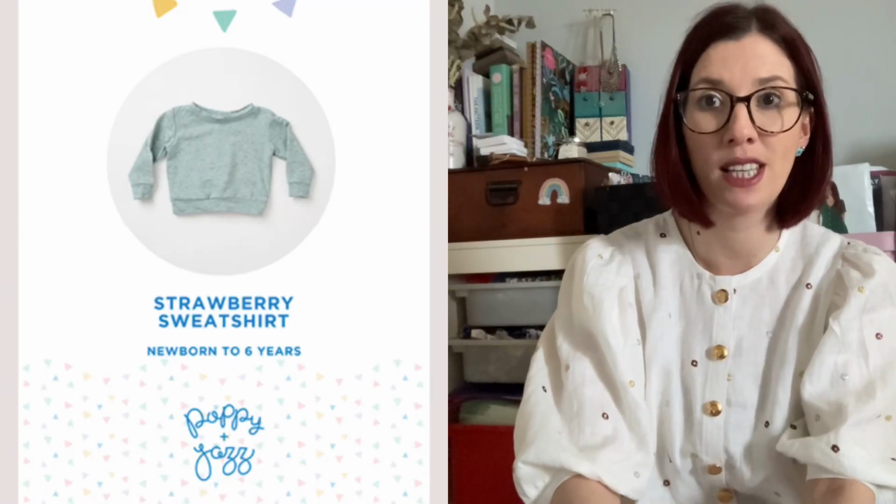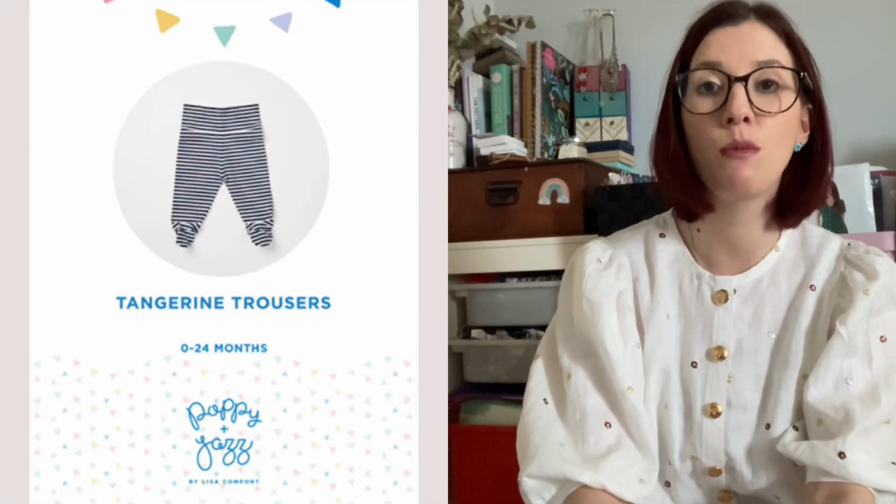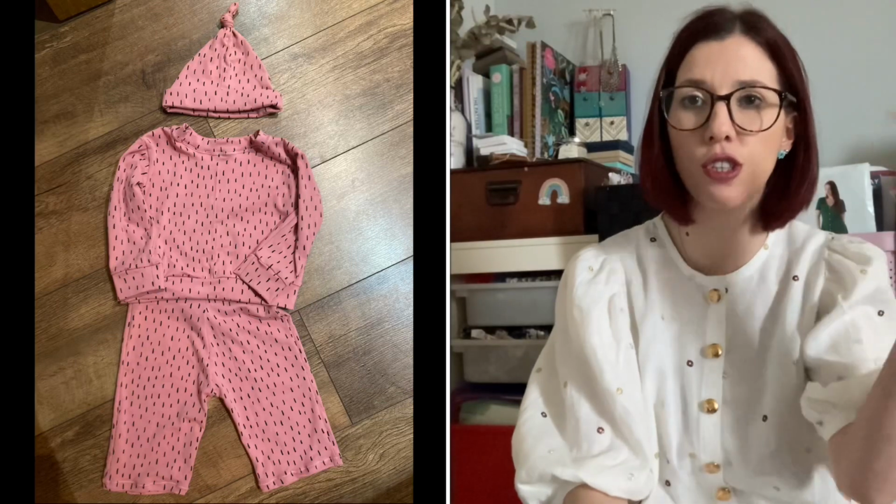So I turned it into the strawberry sweatshirt pattern, which is a Poppy and Jazz pattern. I'll put an image in of what it looks like. And then I also turned it into some Poppy and Jazz Tangerine Trousers, which again is a Sew Over It pattern, which is the Poppy and Jazz patterns. Oh, and then I used the Patterns by Pirates Teeny Beanie pattern to sew up a little beanie hat with a tie knot on the top of it, to go with the set.